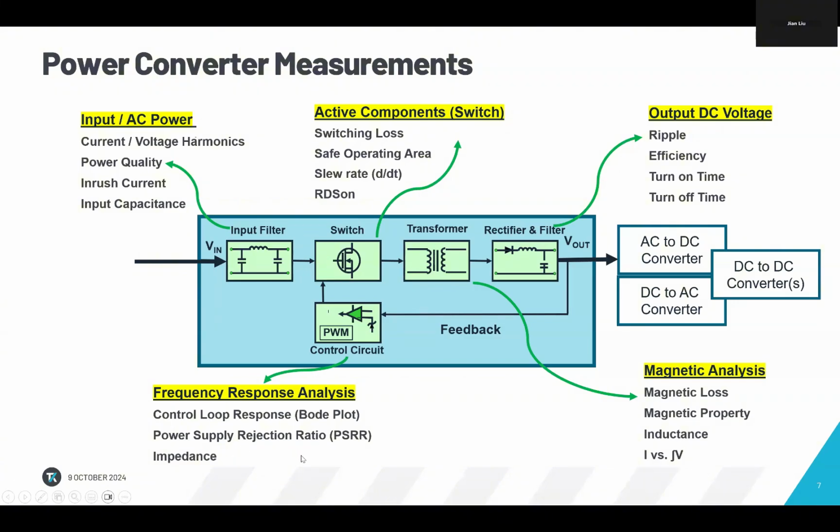And also, if we are thinking about the DC to DC converter, or even the final stage of the power delivery, we need to care about the PSRR, power supply rejection ratio. And also we need to care about the PDN network impedance, since we have a lot of high current, fast switching loads, so the impedance needs to be low enough so that we can achieve a stable DC power supply. So all these measurements apply whether it's DC converters, AC to DC, or even DC to AC converters.